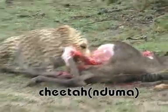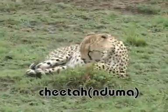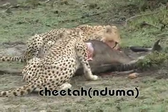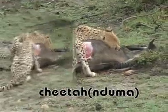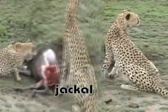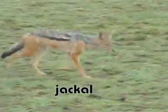The Swahili name for the cheetah is duma. Can you repeat that? Duma. Once a cheetah has made a kill, it eats quickly and keeps an eye out for scavengers, so that these occasionally take away their kills.